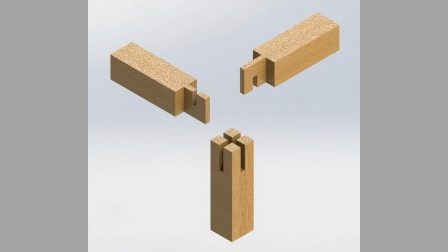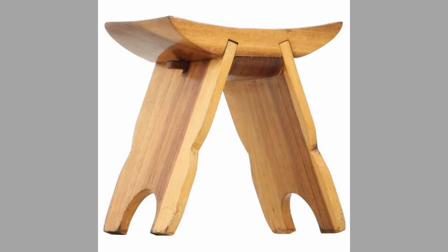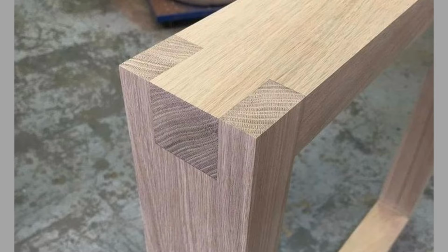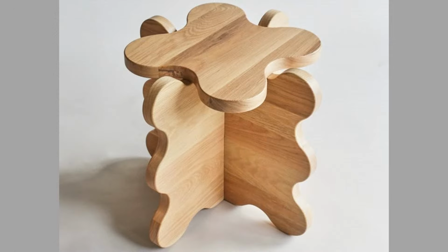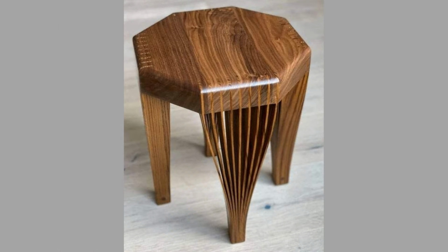Finally, the significance of mastering Japanese joinery lies in its ability to inspire a new generation of woodworkers to appreciate the art of their craft. As more individuals embrace these techniques, they not only enhance their own skills, but also contribute to a larger movement that values craftsmanship, sustainability, and artistry. By celebrating the beauty and functionality of traditional joinery, woodworkers can create a legacy that honors the past while paving the way for the future of the craft.